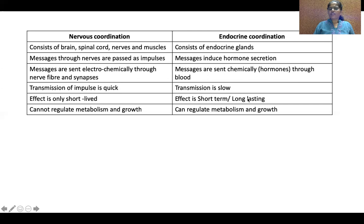We cannot change the effect of growth hormone, right? Once dwarfism is done, it's done. We cannot change it. Sometimes the effect is short term, for example insulin, thyroxine. If we provide iodine, thyroxine will be produced. If we don't provide iodine, thyroxine will not be produced. So it is short term, whereas growth hormone is long lasting. So the effect is short term and sometimes long lasting. Whereas nervous coordination cannot control or regulate metabolism and growth. Growth and metabolism are not controlled by the nervous system, whereas the endocrine system can regulate metabolism and growth.